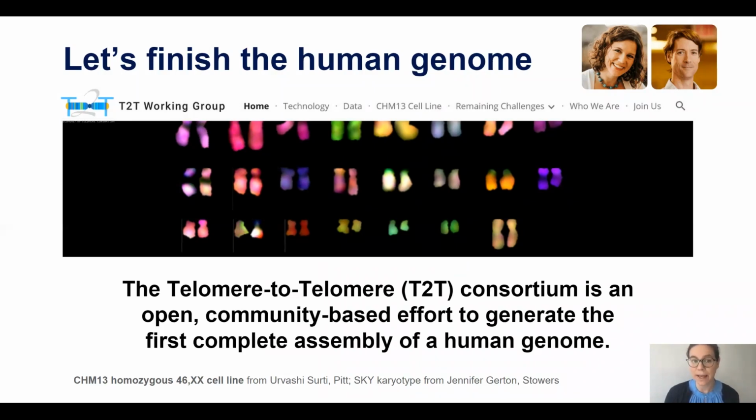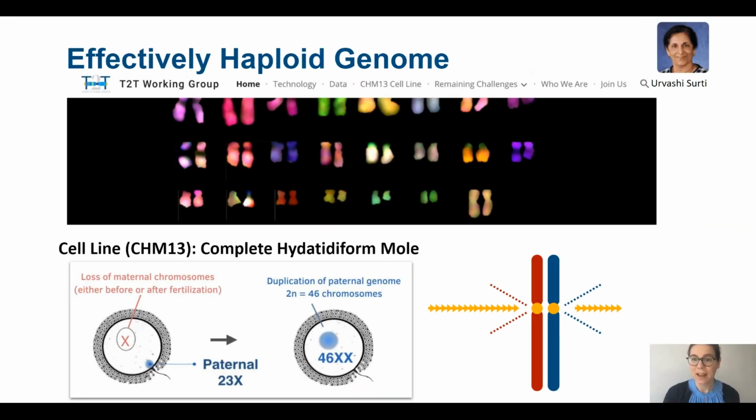This is being co-led by Adam Phillippy at NIH and myself, and essentially the goal of this consortium is to organize the international community with one singular goal: to complete the human reference genome, or complete a reference genome of the human genome. And the cell line that we're using is an effectively haploid genome.